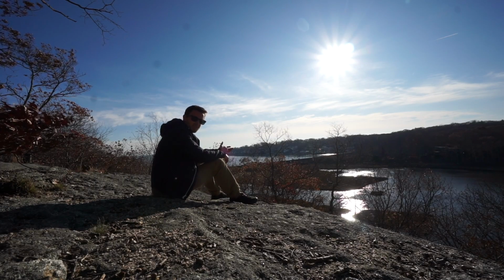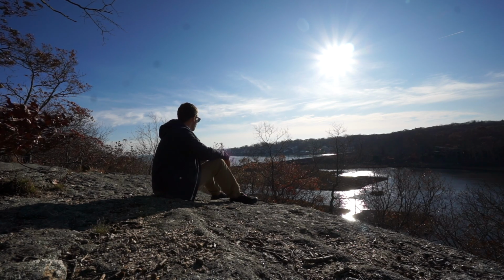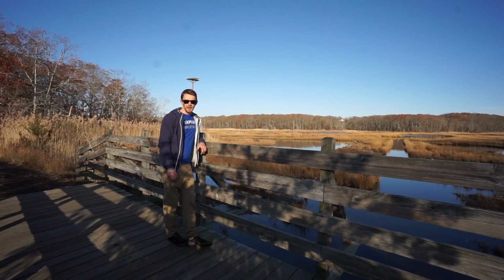Smooth transition to day 2. I'm here at Rocky Neck State Park, and there's 2 photo locations here. The first from Tony's Nose Overlook, in this marshy area by the parking lot.